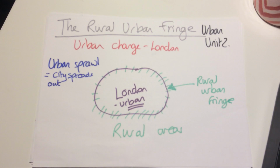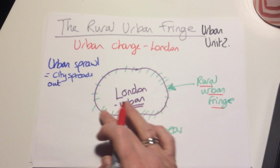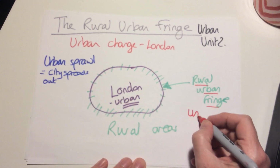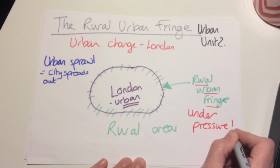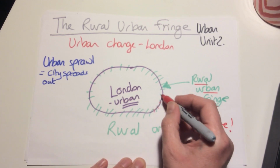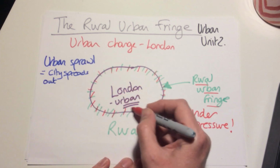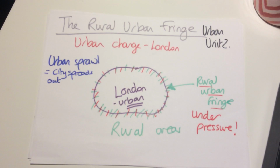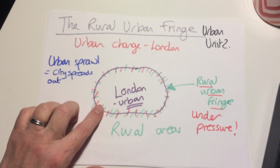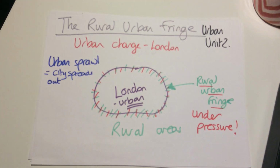Okay, we need to talk about the fact that at the edge of the city, at the edge of London, this rural-urban fringe, this area, we would say, is under pressure. All of this area here is under pressure. But why is it under pressure? That's something we need to be able to understand and explain. Why do lots and lots of people want this land?